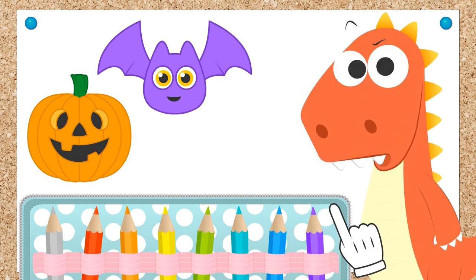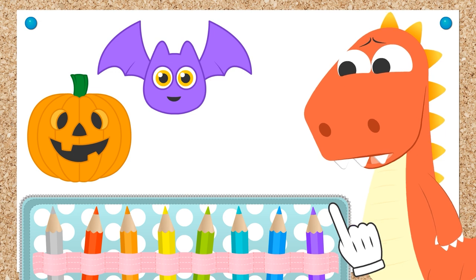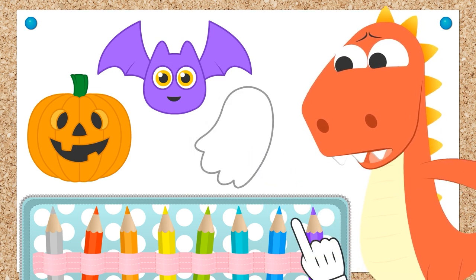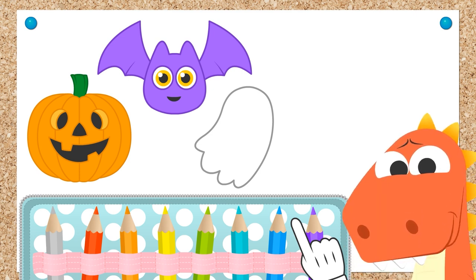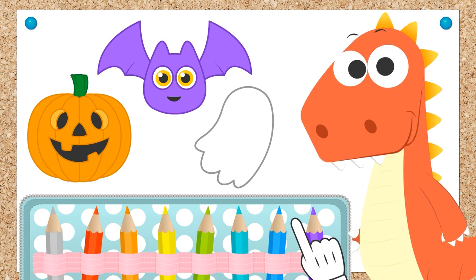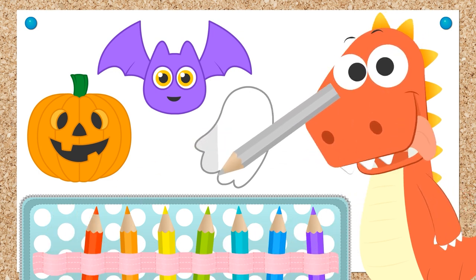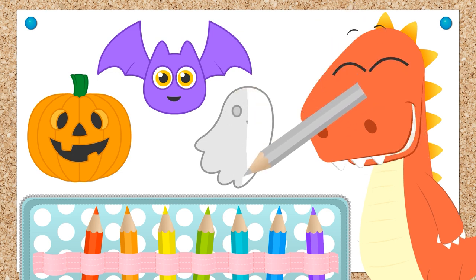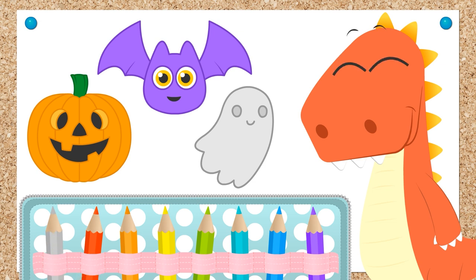Let's see, Eddie. What color should we pick for the ghost? Oh, that's right! You can see him because he is a ghost! Hang on a second! There he is! Don't worry, Eddie! Don't be scared! It's just a picture! It's alright, Eddie! I'll color him in gray myself! You had quite a scare, huh? And we're finished! Now we have our Halloween decorations!